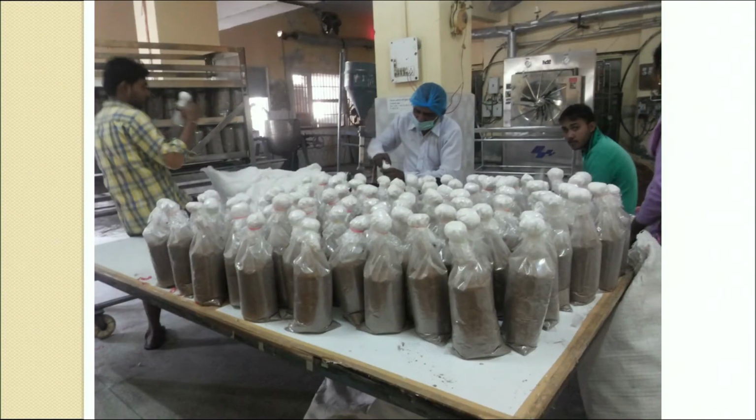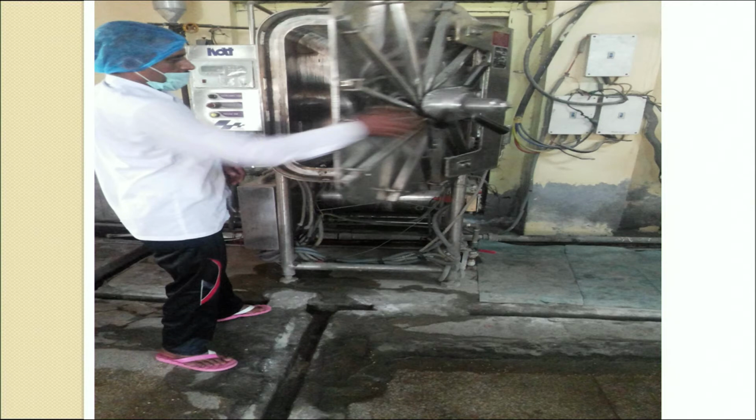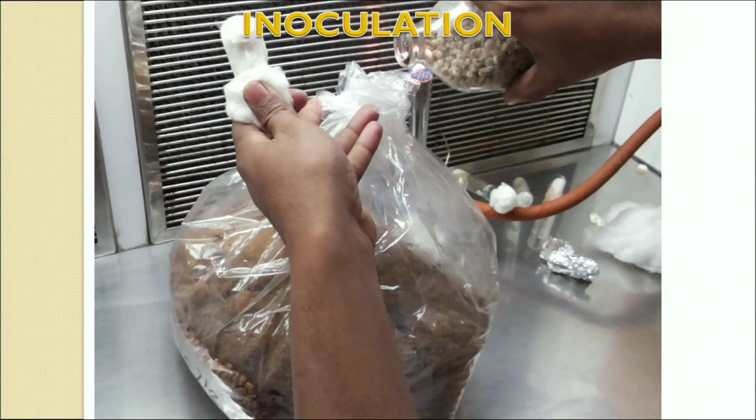autoclaving. You have to put the substrate into the autoclave, and autoclave the bag for around 1.5 hours to 2 hours at 22 psi. During this period the substrate will get sterilized, and no harmful microbes, even bacteria, fungus, or spores will remain there. This is why it is being autoclaved. Autoclaving the material is a must.